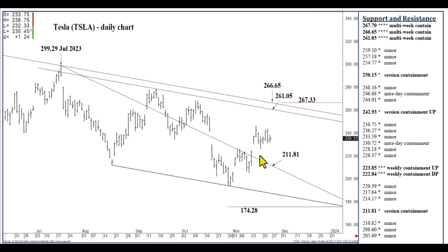I'll take you back to this image. Now, in terms of bottom picking 211.81, we're no longer suggesting that, but it does still represent the buy signal that occurred 2 weeks ago and above which this upper region is anticipated as a 3 to 5 week objective.